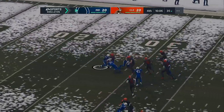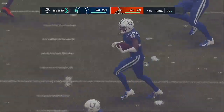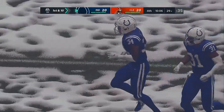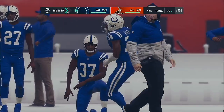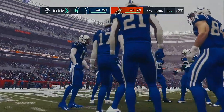Rodgers on the return. And a good return as he'll be stopped just shy of the 30-yard line. The Colts set to take over here offensively. And we essentially have a brand new ball game. After that last field goal has tied us all up, we brace for what should be an exciting rest of this fourth quarter.